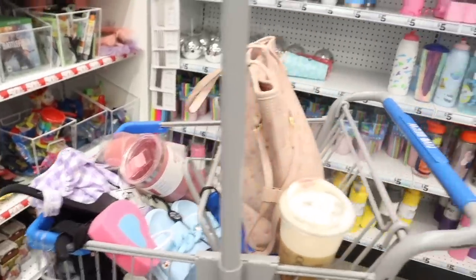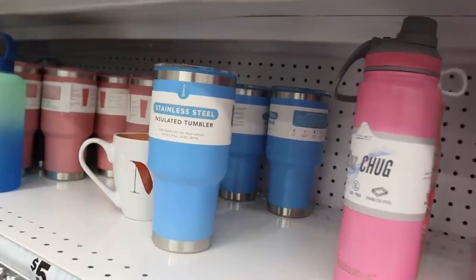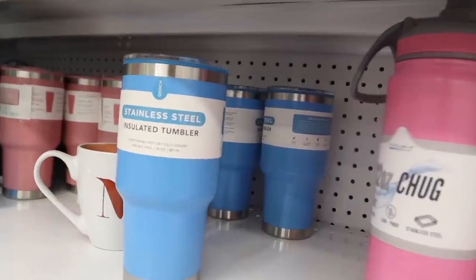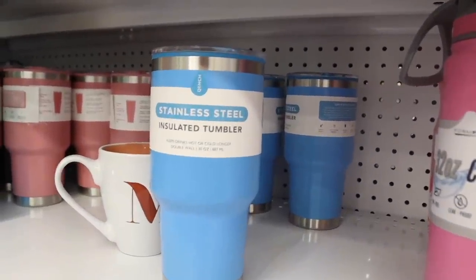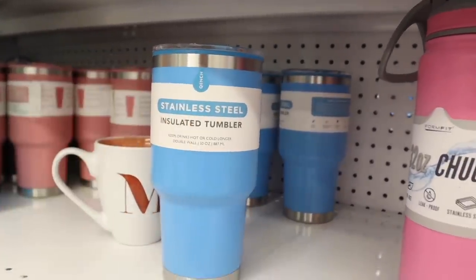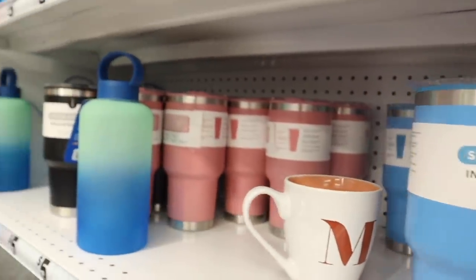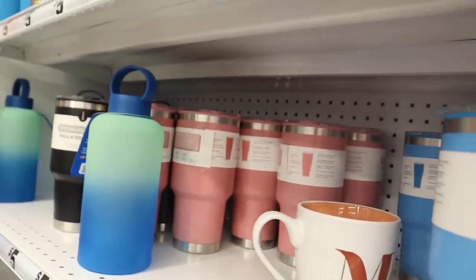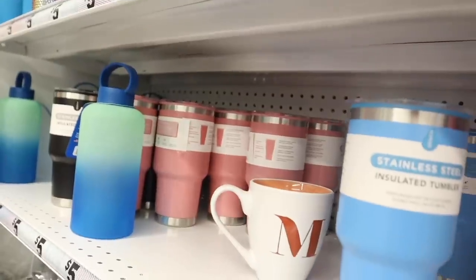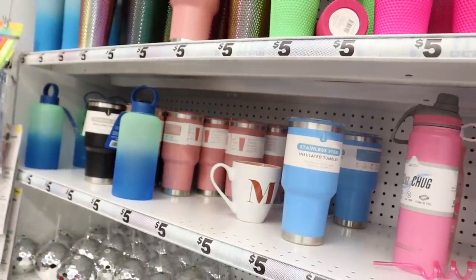So many of you told me that you agree that these stainless steel insulated tumblers are dupes for the Stanley tumblers, so I'm going to get my own straw and make it a dupe. I know these Stanley ones are a little bit thinner and taller, but why pay $65 when you can only pay $5? Everyone picked up the mint green one, but I'm very happy they still have the pink ones. These are probably going to be gone by next week because everyone is going to figure out a dupe for Stanley, so how cool, right?